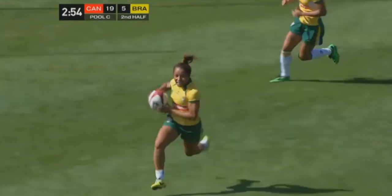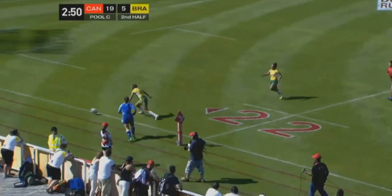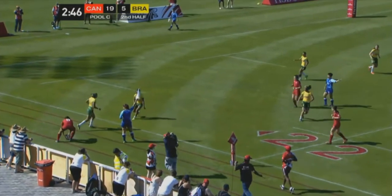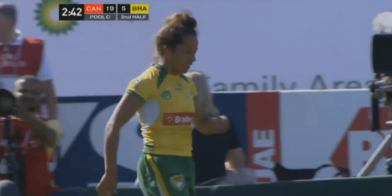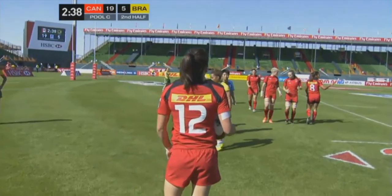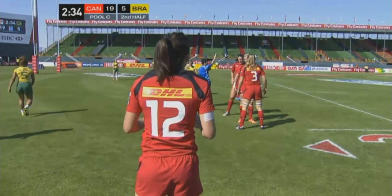Here's the try scorer for Brazil. Ishibashi running across the field, 2 dummy cuts, and then she throws the ball along the ground. She'll be disappointed with that. The second cutter there should have ran their lines, stayed outside her. She should have straightened up and passed. Then they would have had a 3-on-2 situation there. Just experience and assessing the defence and where they're moving.